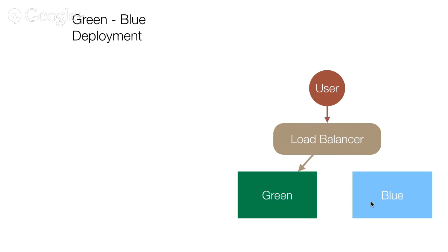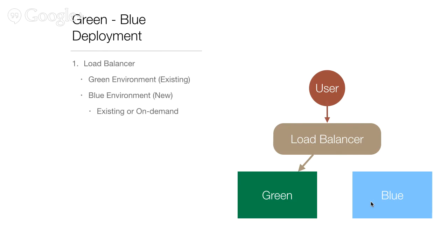So what is the key to a zero downtime deployment? The key is what is called blue-green deployments. A blue-green deployment is going to require a few things. It's going to require a load balancer, which is really just a piece of software that's routing your traffic from your users to a particular server. You're going to need a load balancer, and then you're going to need two environments.